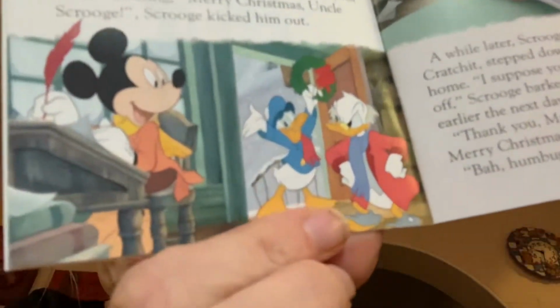Right. It was Christmas Eve, and Ebenezer Scrooge was rushing through snowy London. Scrooge didn't like Christmas, and he didn't believe in helping the poor. He barged past carolers and wouldn't give a penny to anyone, even when Scrooge's nephew Fred stopped by his office shouting, "Merry Christmas, Uncle Scrooge." Scrooge kicked him out.